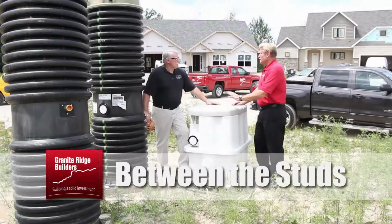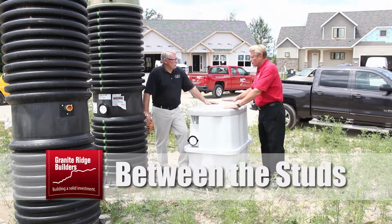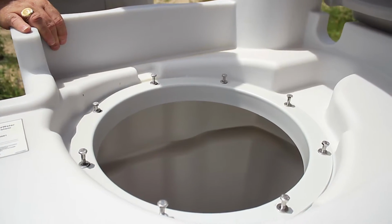I think we get the dirty job here, but here's my question: they made reference to the grinders. Now, this is an indoor one. This is the one that we saw installed. Could you explain what a grinder is? It's a very new term for a lot of people. Why do I even need one?